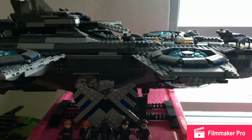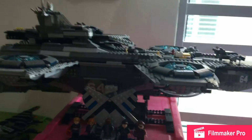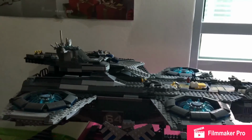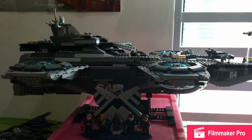So I don't know if you declare this as toys, but I really want to put Lego in my list. So number 7, I believe. So number 7 spot goes to the Lego Marvel Superhero Shield Helicarrier.